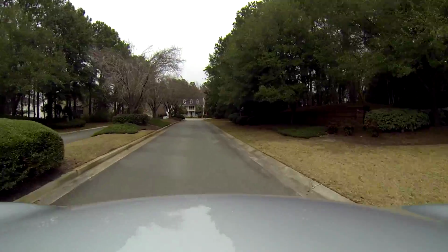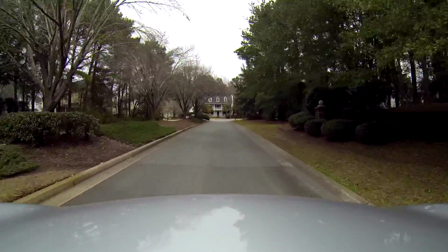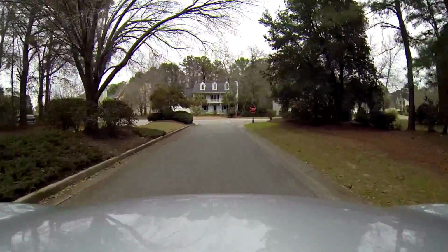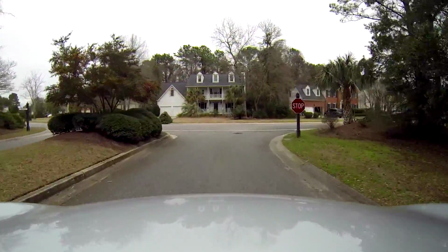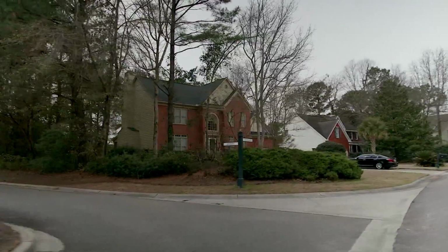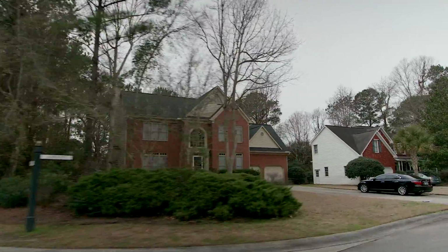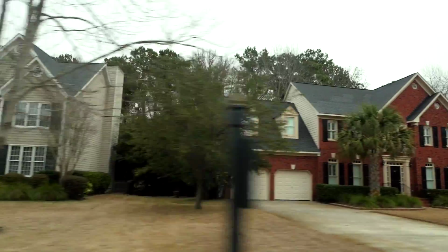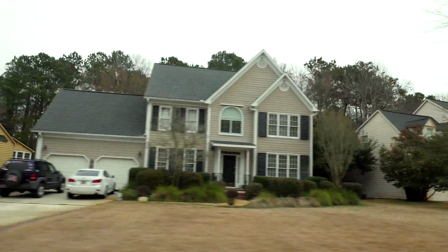Traveling further back into Brickyard, into the Retreat. The Retreat is homes in the 400,000s, probably to maybe into the 600s. These are a little bit bigger square footage than the ones that we just rolled through. These are 4 and 5 bedroom houses. These range in square footage probably from 2,700 to 3,500 square feet. Pretty decent sized houses. These were all built mainly in the 90s, some of them maybe in the early 2000s.